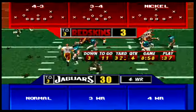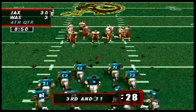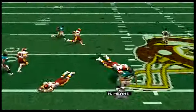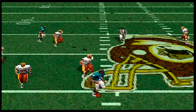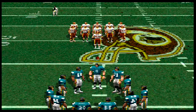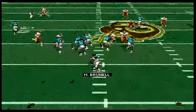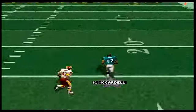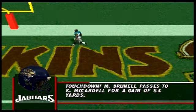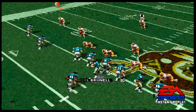One-yard loss on the play. Means with a 15-yard gain on the pass. Touchdown, Jaguars. Here's the instant replay.